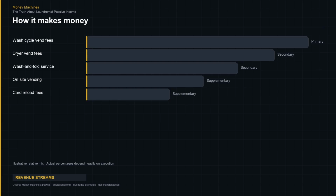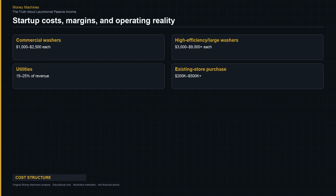Revenue is highly location dependent. A store near dense multi-family housing with limited in-unit laundry access can dramatically outperform a store in a neighborhood where most residents have their own washer/dryer. The same machine mix and pricing can produce very different results depending on this single variable. Compare gross revenue to net cash flow; they are not the same.